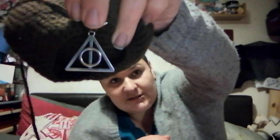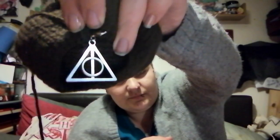I've started the second of the Mr. Bean bears. So it's his little head starting. This is a stitch marker, my Harry Potter stitch marker that I made. I've got the camera on the wrong side again. This is just the head.